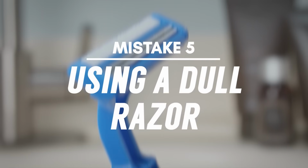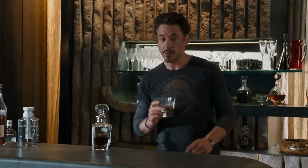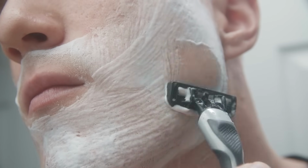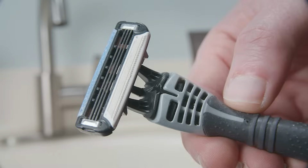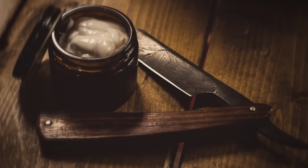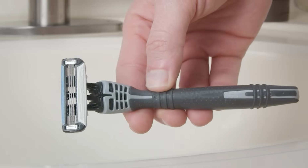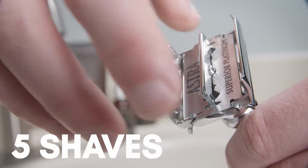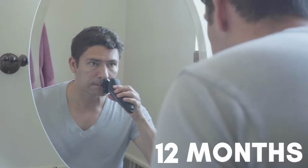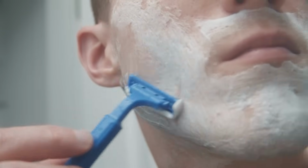Mistake number 5, using a dull razor. Ever tried chopping down a tree with a dull axe? Not a great plan. A sharp tool is going to make the job so much easier. There are many types of razors out there. Electric, cartridge, safety, straight. Choose whatever one fits your needs best. But the number 1 key with all of them is to make sure they are sharp. Most razor blades are good for about 5 shaves before they need to be replaced, while electric razor heads need to be replaced once every 12 months. Scraping at your face with a cheap dull razor is a recipe for nicks and razor burn.